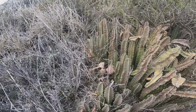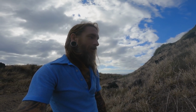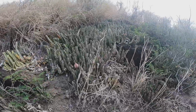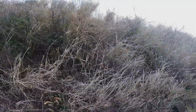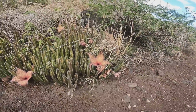Oh, there's more buds. It smells like rotting meat so that the flies pollinate it. The flies come, get the pollen, and then take it and pollinate the other ones. That's why it smells like rotting meat. But it's so cool to see one just growing on this hillside. That is so crazy. I didn't know they grew here. These ones haven't bloomed yet. It's like a grove of them. Yeah, they're so pretty.